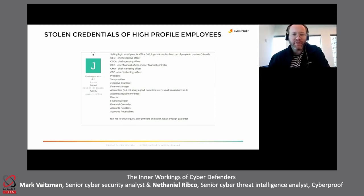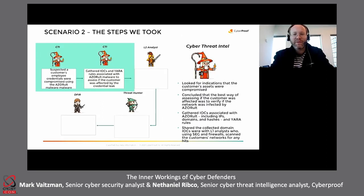We couldn't buy this, obviously, for many reasons. But we knew that this threat actor is known, or actually asked, to purchase a specific malware, the CSIRT malware, which is an information stealer. So we knew that he was using that to steal the credentials.